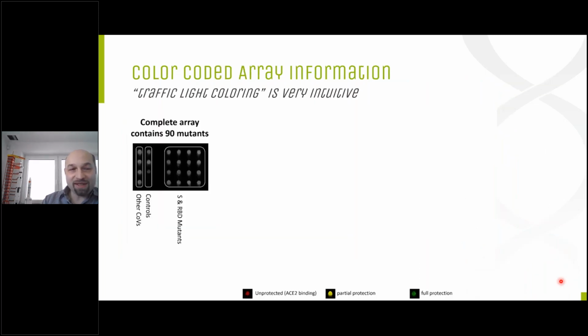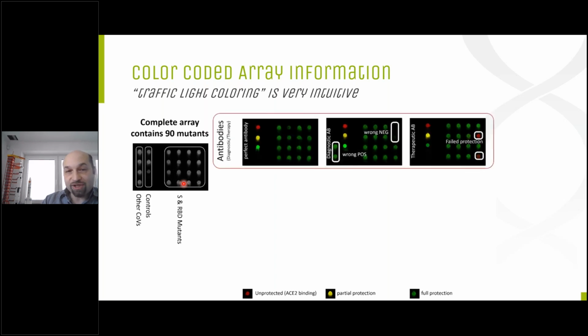So basically think of that we made an array with 90 mutants. This is only a simplification here for the moment. You will see the arrays in the next slides. Basically, we have some controls. We have all the other coronaviruses on the surface, the S and the N proteins, as also control, and see how the people are pre-infected. And then we have an area where we have a lot of S and RBD mutants. And then basically you can use therapeutic or the diagnostic antibodies like shown here.